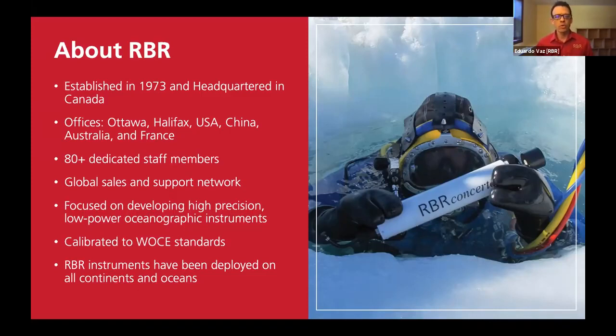And on that note, depending on where you're coming from, you probably have seen some of our instrumentation in one way or another, whether it's in the really warm coastlines all the way to the Arctic or the Antarctic. Our instruments really have been deployed in all continents and in all oceans. So that's just a little bit of background. And what do we do?